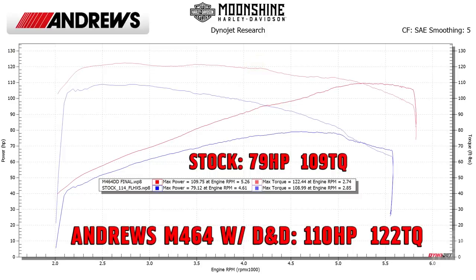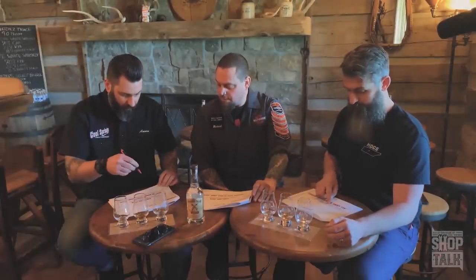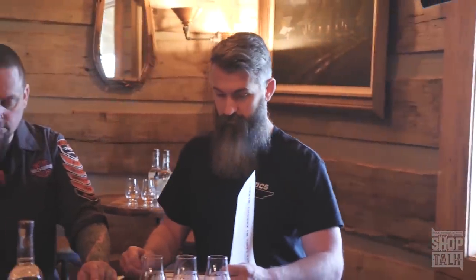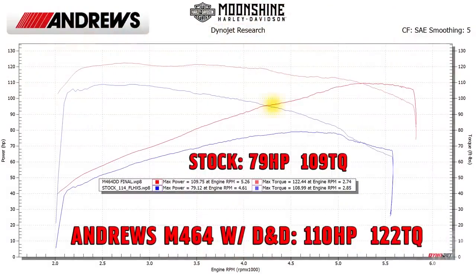It's great. What's interesting on this one too is how much it popped up on that 2-into-1 pipe early, more than the previous one that we just looked at on that D&D pipe over the 212. It's a marked difference there in torque. And then at about 4,500 RPMs, you can see the horsepower start to pick up and just carry it all the way to redline. That's a really nice cam. This has been a go-to for us for a little while.